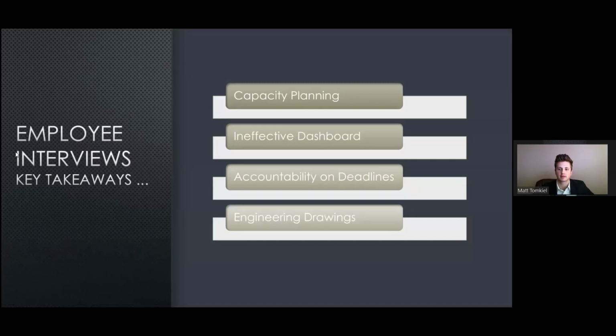I want to first mention that the feedback and the responses we heard from these interviews were very beneficial to our group as far as the value and what we were able to understand from them. The information we received from these interviews helped form the foundation of how we came about to our recommendations. Now to talk about each one of these takeaways.